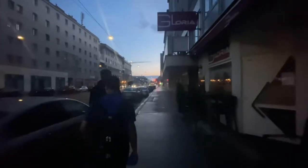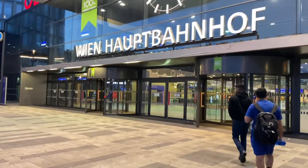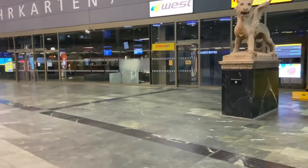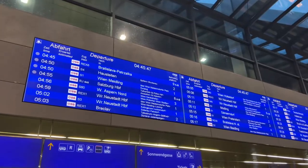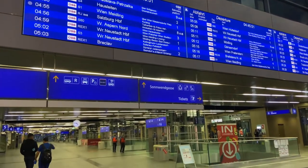As mentioned before, our journey started in Vienna. We woke up super early in the morning and got to the train station around 4:45, and we got the very first train to Attnang-Puchheim, which is the first stop before Hallstatt. We used the Westbahn service compared to ÖBB for our first train journey, because Westbahn is just extremely cheaper compared to ÖBB.